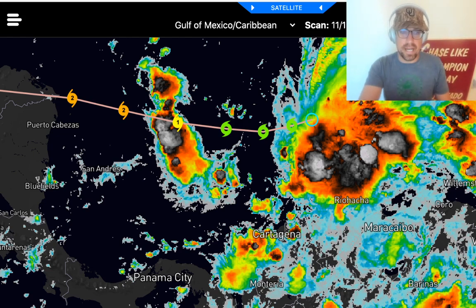And look at this. This is a monster low-level jet, probably the most robust one we've seen since last spring during Easter. And this one has the potential for severe weather here across eastern Oklahoma, southeastern Kansas, and southwestern Missouri on Saturday. That's a robust low-level jet in excess of 50 knots out there.